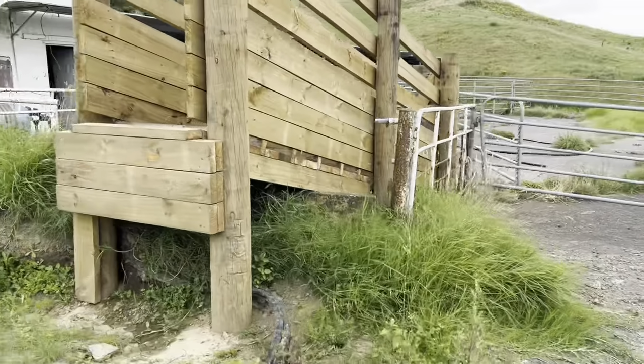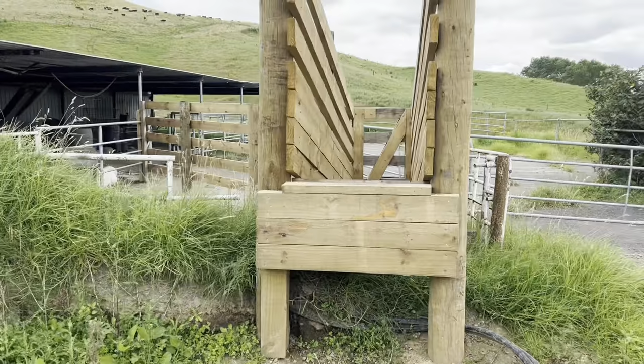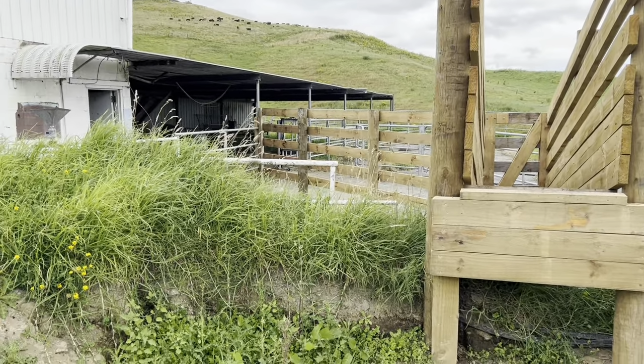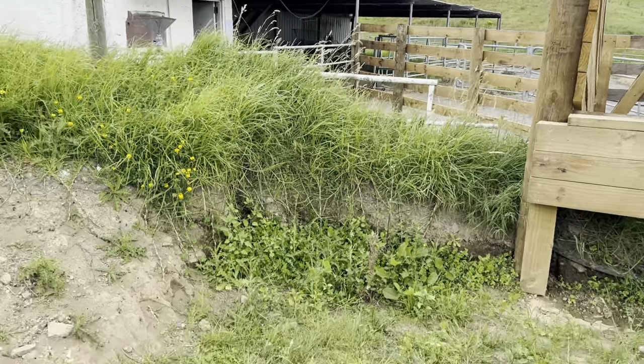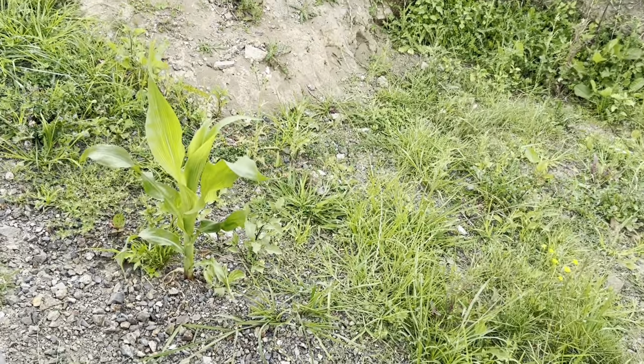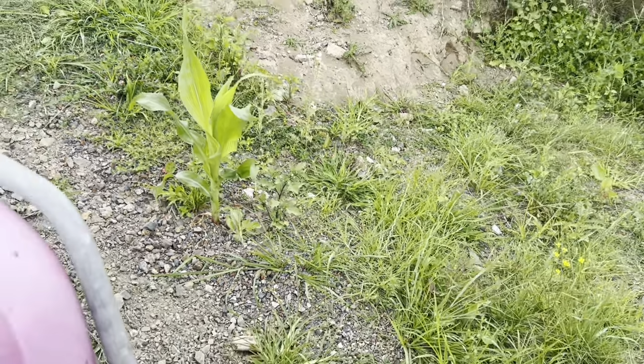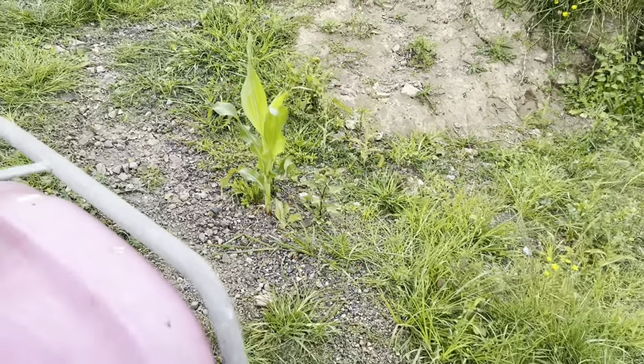Gate on the loading ramp here. Looks cool, and they've done that, closed it off so that we don't have to put the little gates there anymore. And there's a maize plant growing in the rocks. Huh. I guess sometimes I just like to grow anything.